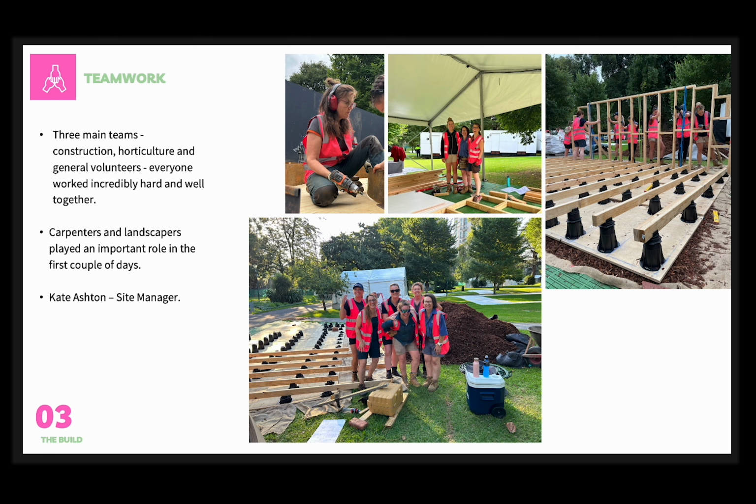The construction team played an important role in the first couple of days to build the timber wall and the subfloor platform. This was probably the most complex part of the construction, so it was a real relief when it was finally complete. We were also very lucky to have Kate Ashton from Kate Ashton Landscaping on site, who stepped up into the role of site manager to crack the whip and direct the construction and keep us to the schedule.